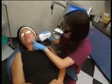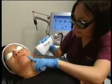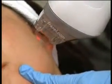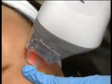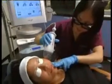Using microscopic points of light to target precise areas well below the skin's surface, Fraxel treatment stimulates a natural healing process that produces collagen and elastin. Healing occurs literally from the inside out to reveal fresh, healthy skin. Since each spot is surrounded by healthy tissue, your skin heals very quickly.